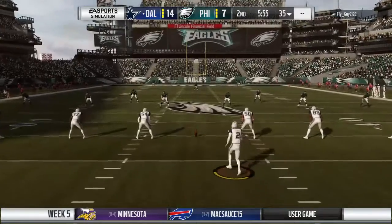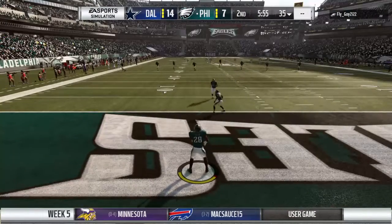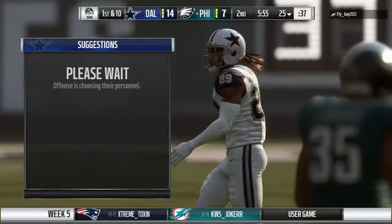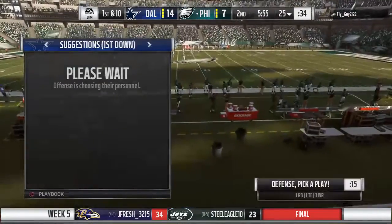Out is the kickoff unit as they run up and send this one away. And this will not be returnable. It's out of the back of the end zone for a touchback. Here's the Philadelphia offensive unit now as they head out to take over possession.